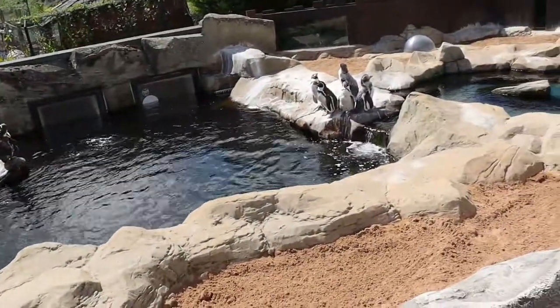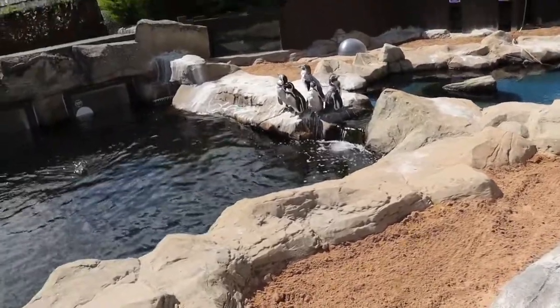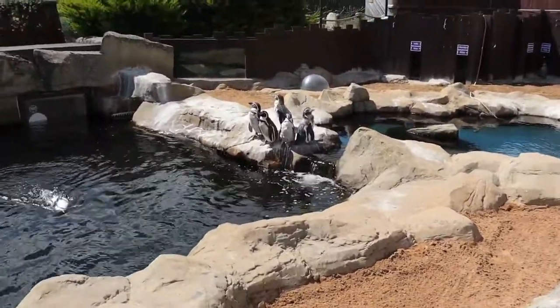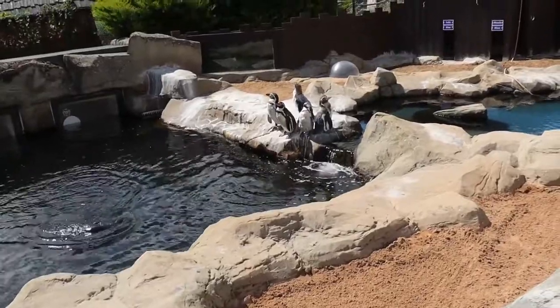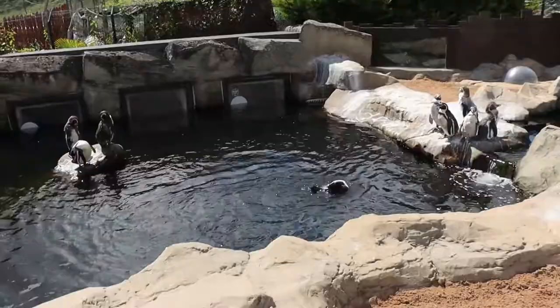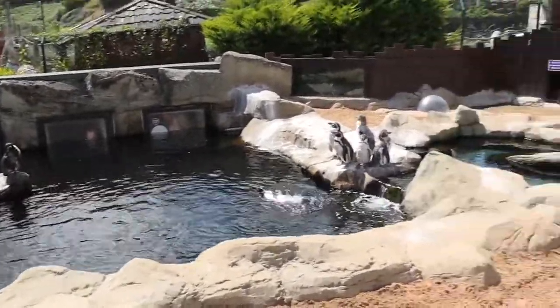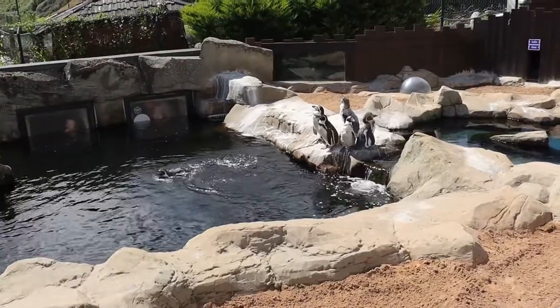So yeah, the penguins here are the Humboldt penguins, and they're actually a threatened species at the moment. This is mainly due to three reasons, which are overfishing of their food, as they obviously like to eat fish. The second reason is climate change, and the third reason is habitat loss.